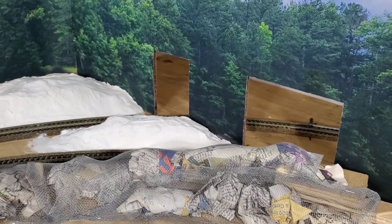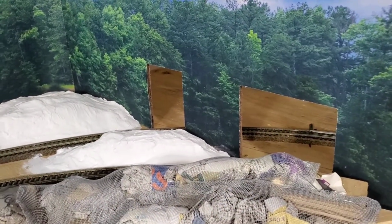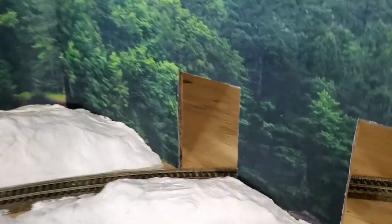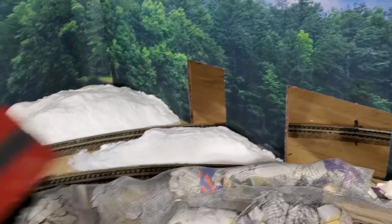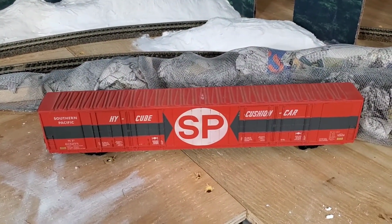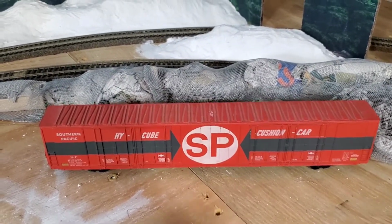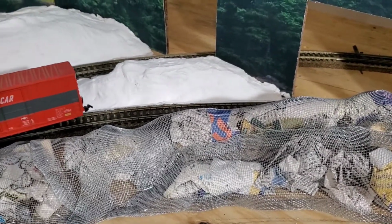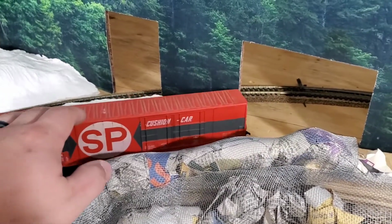We don't want to see trains going in and out of a backdrop. So basically what I'm doing is building up a little bit of landscape, and it's enough so that we can hide the trains. Now, what I've done is I took this 86-foot boxcar, and I know this is not my era, but that's one of the longest pieces of rolling stock that I've got. It's actually longer than some of my passenger cars. And so this is what I used when putting in the backdrop, and I did use an NMRA gauge to get the height up on the rails.